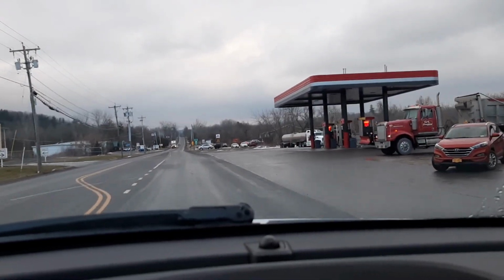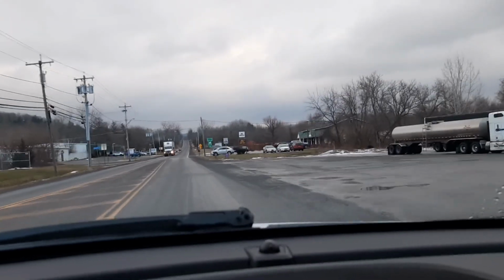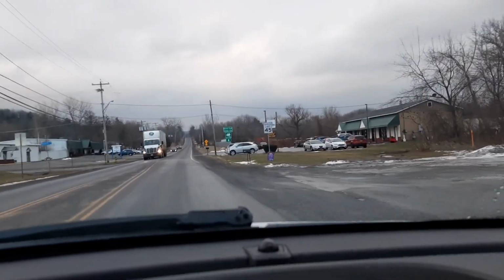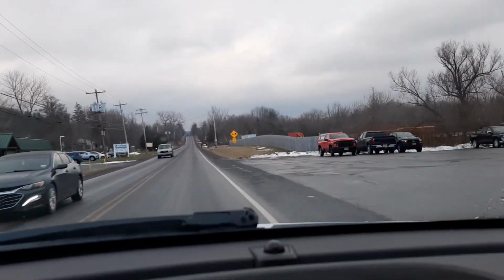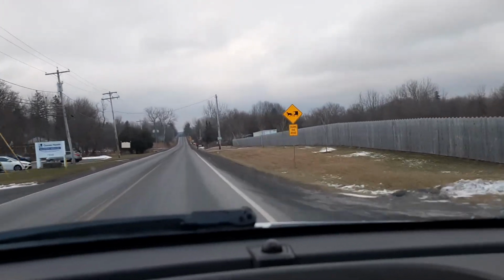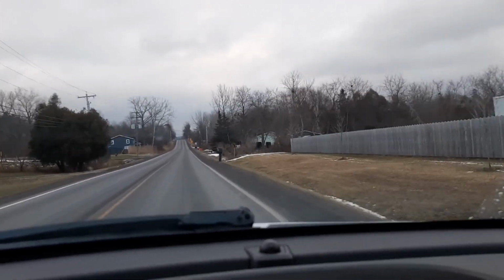Alright, so here we go. Plunging south, deep into the heart of Madison County. Nichols Pond, Oxbow Falls, right up this way. Nichols Pond, we'll go there someday, I guess. We'll get there. We get everywhere eventually.